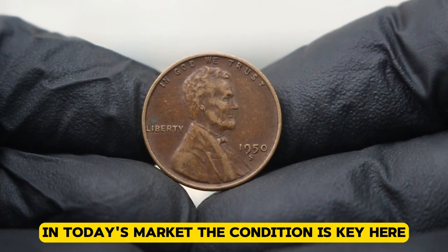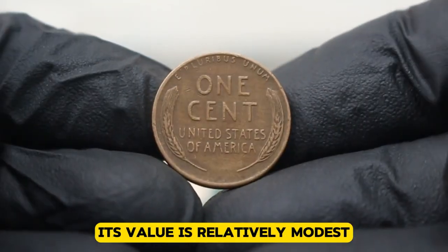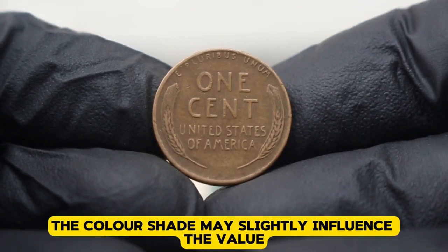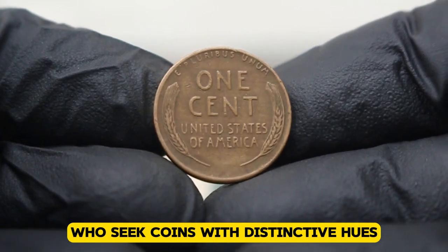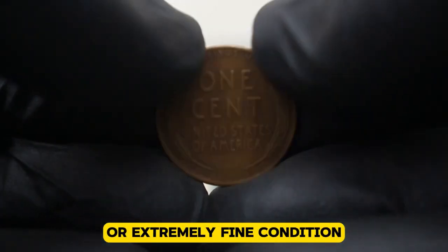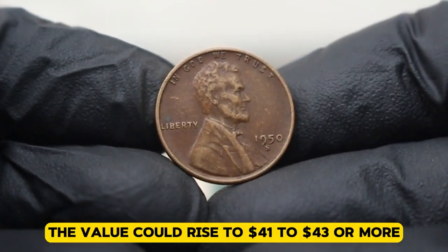The condition is key here. Since this coin isn't in the highest grades, its value is relatively modest. However, the color shade may slightly influence the value, especially if the toning is appealing to collectors who seek coins with distinctive hues. Of course, if this coin were in very fine or extremely fine condition, the value could rise to $41 to $43 or more.